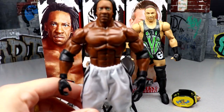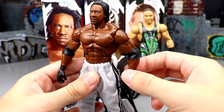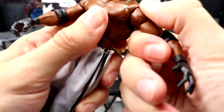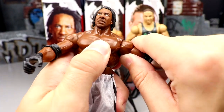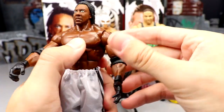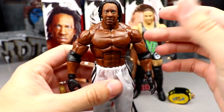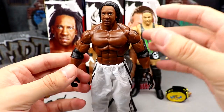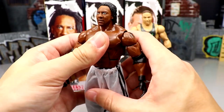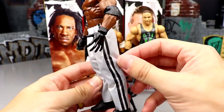But starting off with Booker T, I like this figure a lot. One thing that does piss me off is look how damn loose the shoulder is right here, dude. All I tried to do was articulate the shoulder like that, and it's so stiff right there that once you bring it back down, I mean, it's pretty loose, dude. This bicep swivel's pretty loose. That really pisses me off right there. They really need to fix that, like the shoulder size on some of these figures, but it's pretty much the Bobby Lashley torso and shoulders. My Bobby Lashley didn't have an issue like that, but the white jogging pants are great. You guys can see how good it looks on the figure itself.